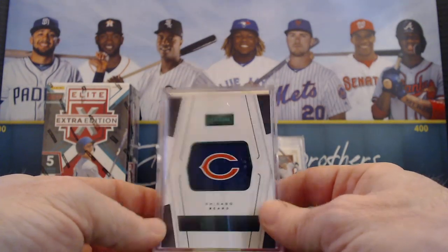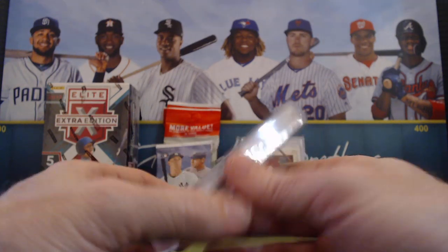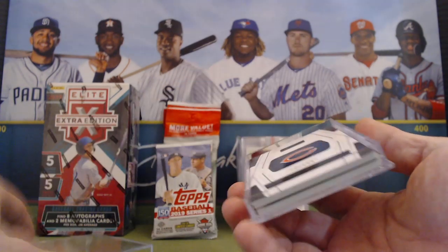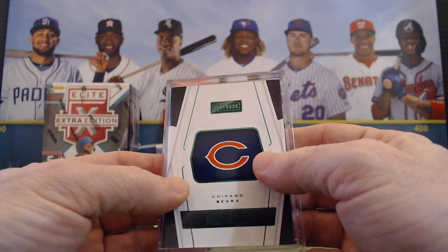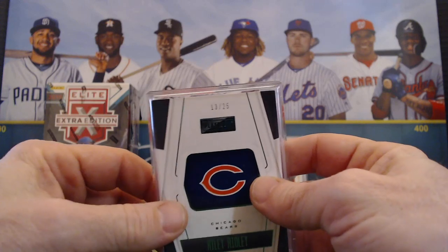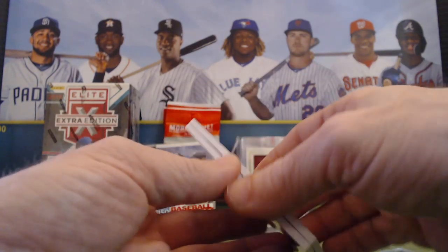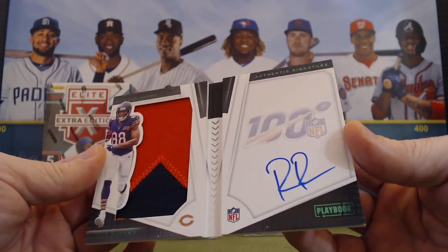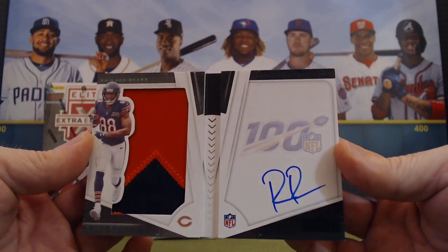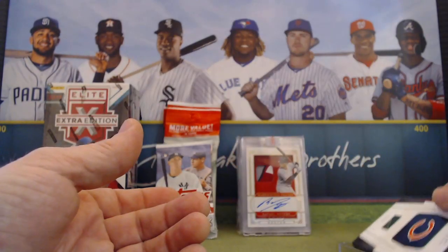But this is one he was doing a playbook, and I don't do much football, but this sounded like pretty cool because there was a lot of booklets that are included. And this is some cat named Riley Ridley, I think a tight end for the Bears, 13 to 25. And by dumb luck, I got in this thing cheap and got a book out of it. So that just showed up, and again, that was from Bomber Breaks. I can't remember how much it was. It wasn't very much, so it was a pretty good thing.